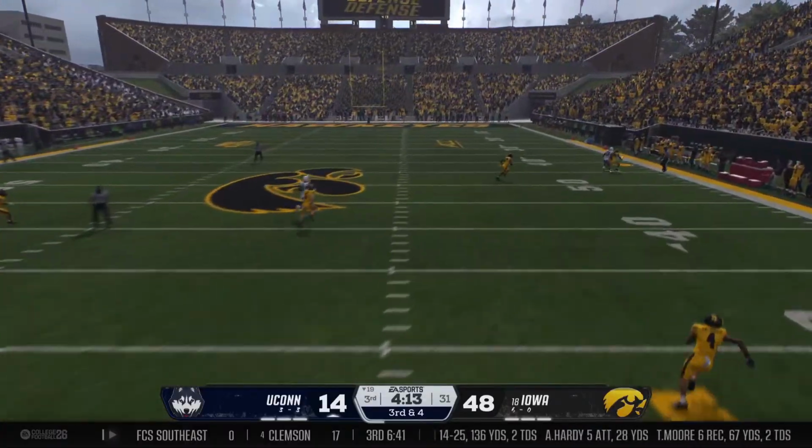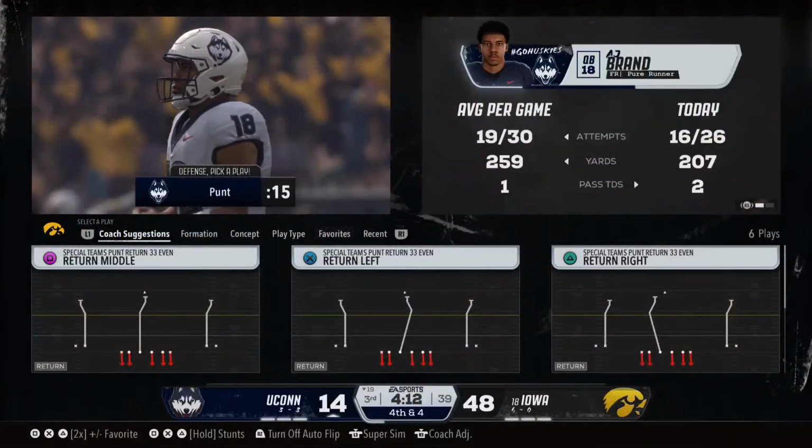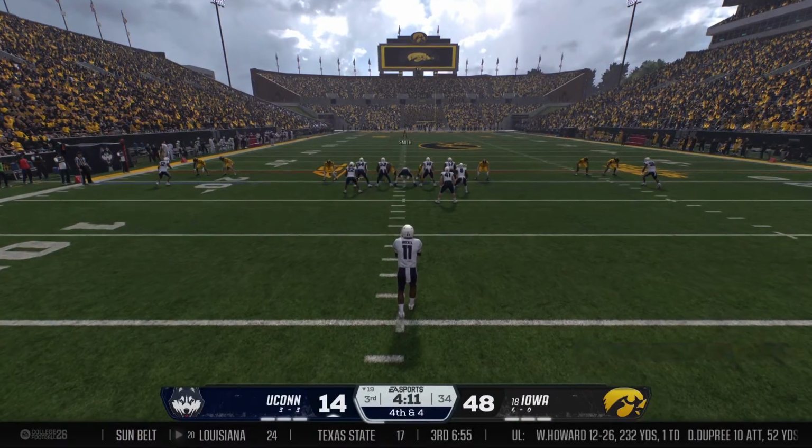He's going to throw deep right side. And they wanted it all on 3rd down, but now dealing with 4th down. UConn will have to punt it away.